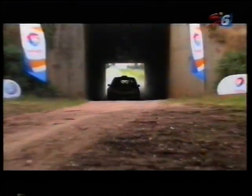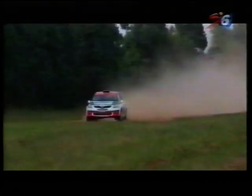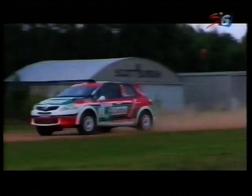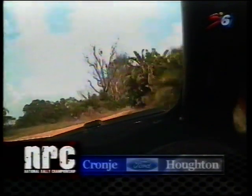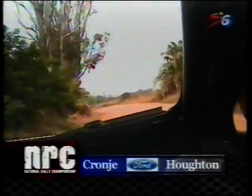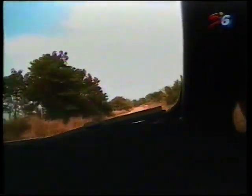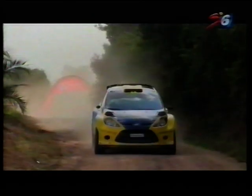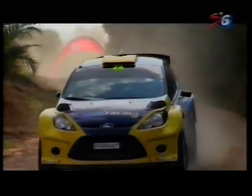Gemmell knew that Cronier was coming and even from 3rd on the road went faster than anyone else on stage 8. Time of 10 minutes and 54 seconds was quick, but was it quick enough? Mark Cronier made full use of his better road position and drove hard once more. He was 4 seconds adrift but crosses the flying finish in a blistering time of 10 minutes and 46 seconds. Cronier is your new leader by a full 4 seconds.